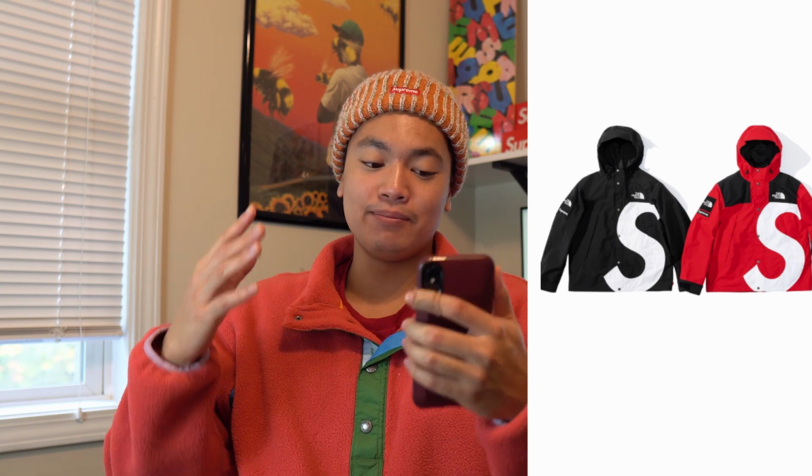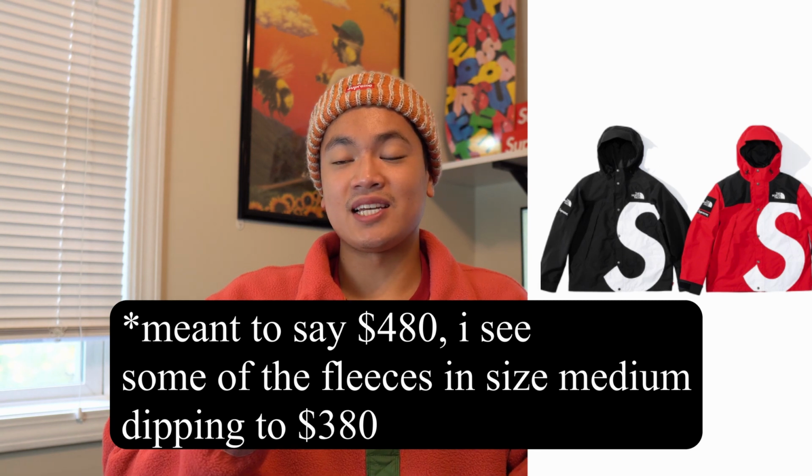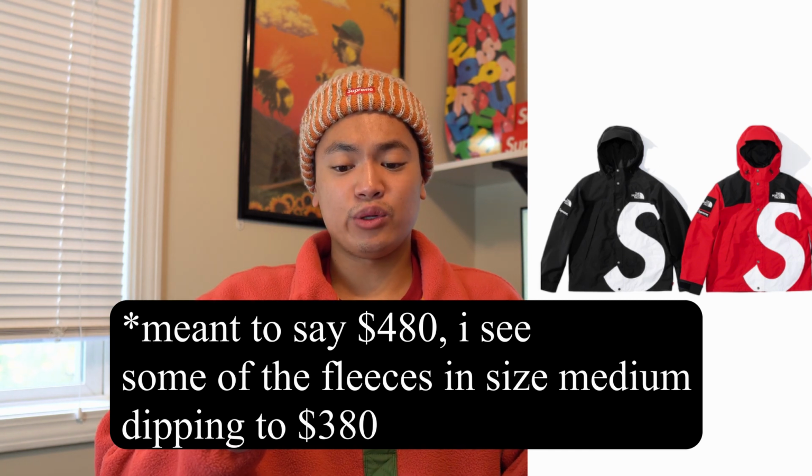Next we have the mountain jacket, and honestly, because it has that big S on the front and on the back, I really don't think it's going to resell that well. I think that the fleece is way better, and the Himalayan jacket, just because that's a more unique silhouette, is better than this. I could see some of these in some sizes dipping below $380, especially in size medium. I think the black colorway is the way to go.